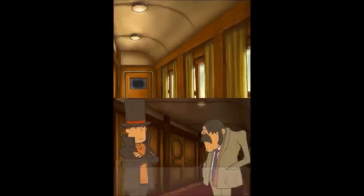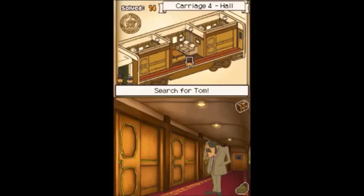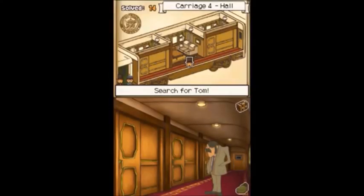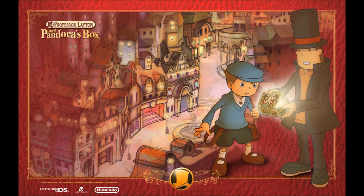Did you get lost in Final Fantasy 13 or something? No, it's impossible to get lost in Final Fantasy 13. So wait, you don't get lost there, but you get lost here. I guess it just shows that Professor Layton is more open world than Final Fantasy 13. It's just that this particular game is a little puzzling.